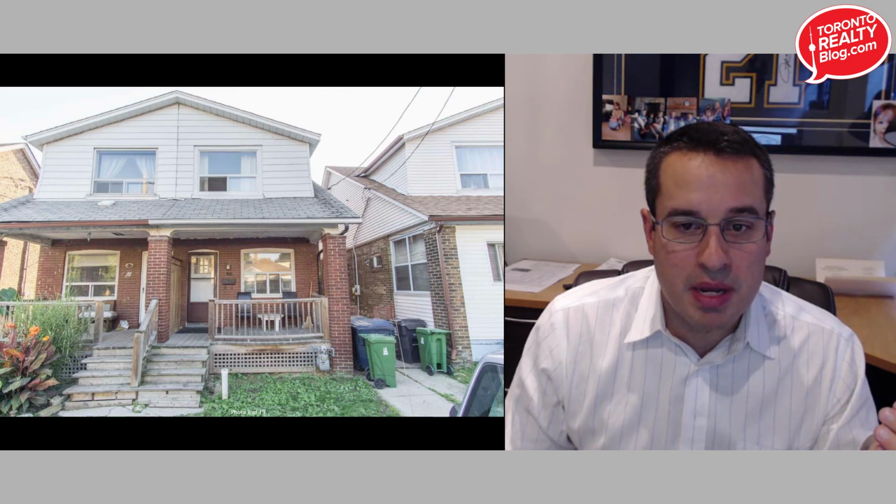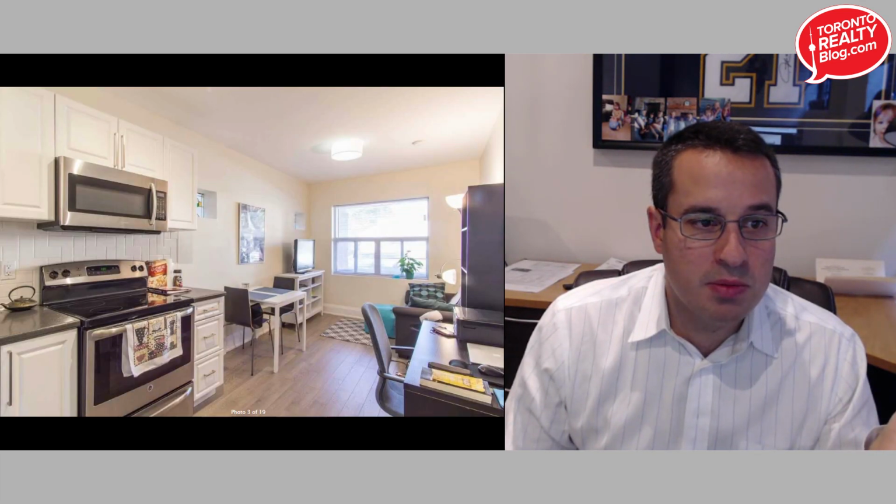So it's a standard semi, and we've got 3 units, 1 on the main, 1 upstairs, and 1 in the basement. So on the main, really good shape, right? Not what you would expect for $869. And it's probably a little bit chopped up, and I get that. And this is upstairs, it's the upstairs unit. So it's probably a little bit chopped up. There's the basement, it's got decent ceiling height.